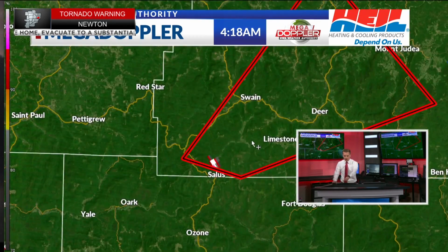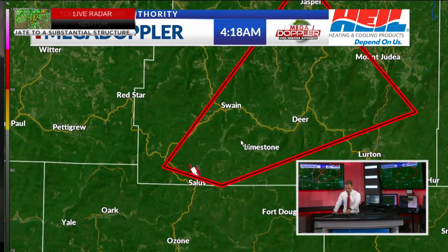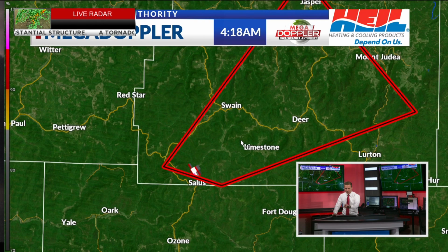And there it is right there. So now you see that black box that's around the tornado warning. That means we have an observed tornado. So there's a confirmed tornado on the ground right now in southwestern Newton County. So make sure you're taking your tornado precautions if you live in Limestone, Deer, Swain.